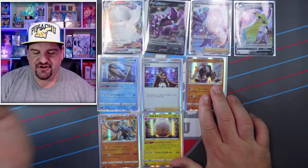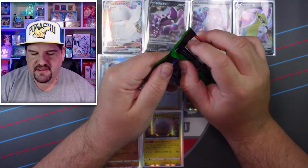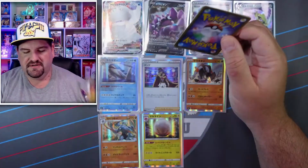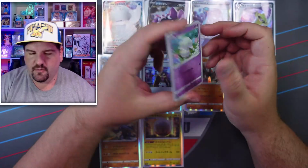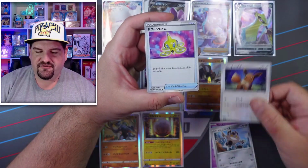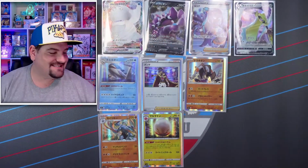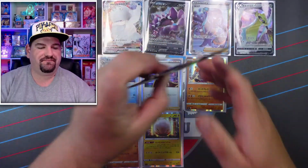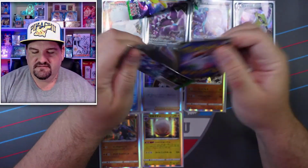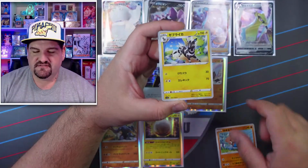Alright, so we're doing pretty good, again, with the pulls. I feel like maybe this box might not have as many pulls as the other one, but we'll see. We still haven't pulled a rainbow or a secret rare, for that matter, so that should be coming up, hopefully in the next few packs. We'll see. Whoop. The packs open up real nice and easy, too. That's always nice.